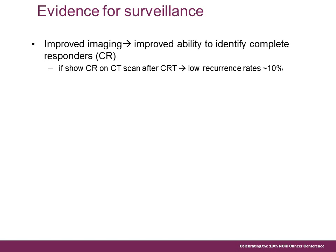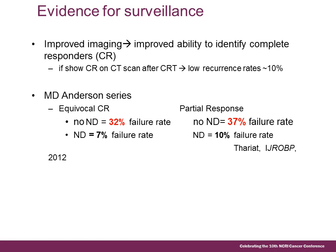The improved imaging techniques have improved the ability to identify complete responders, and if a patient shows complete response on a CT scan after chemoradiotherapy, there's a very low risk of recurrence, about 10%. The MD Anderson series, one of the largest, showed, however, that if there was an equivocal complete response or a partial response, the failure rate was about a third.